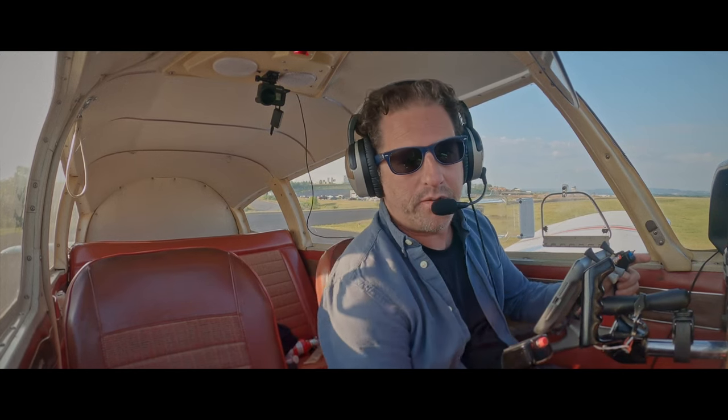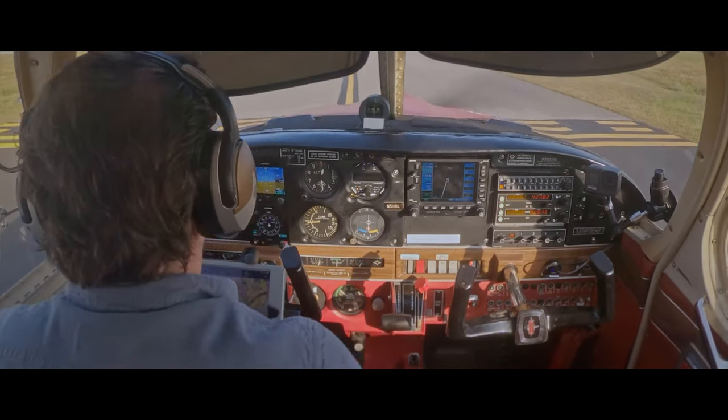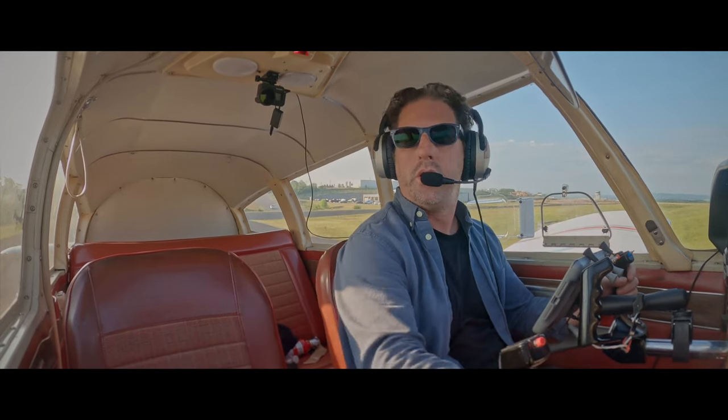Tower, RV1, Rich. Set for takeoff, flaps are set, circuit breakers are all in, carb heat is off, primer is locked, avionics are set, engine gauges are in the green, windows are closed, doors are latched. Tango Delta, report 5 miles.